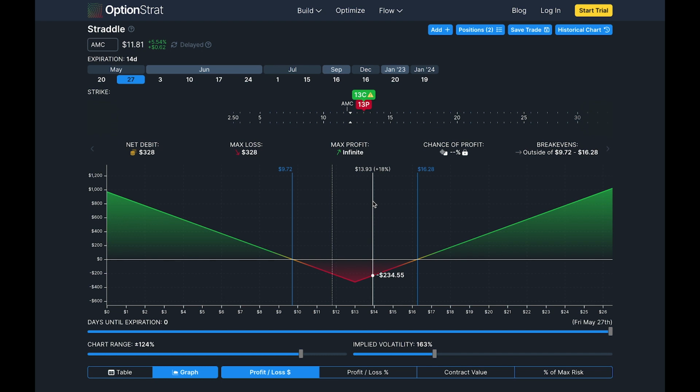So once again, like the other trades that we have looked at, you can move these strike prices to make it more bearish or more bullish. Usually these straddles are played right at the money. So if, for example, AMC is at $11.81, you would probably place the strike prices at $12 or $11.50. You would put it right at the money because that would give you the highest chance of profit.